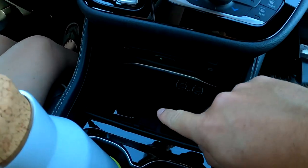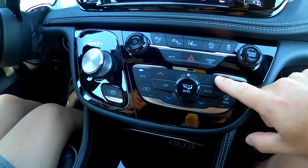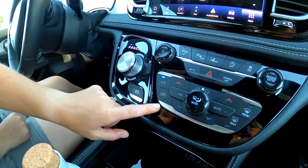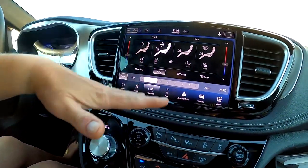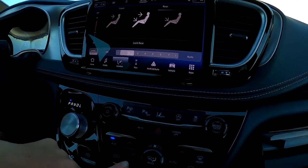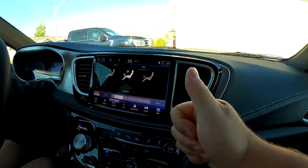We have the wireless charging, which is standard. We have the HVAC controls here, which are always nice buttons. Really, the way they do their push buttons is really nice as well. I liked having that more classic setup as well as up here, because I can control everything from here, including the rear, but I can also control everything from here as well. Yeah, redundant keys are a big win.